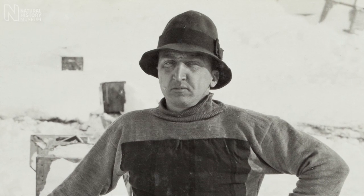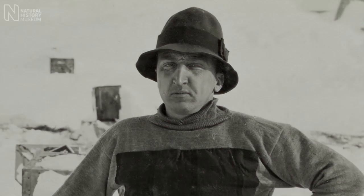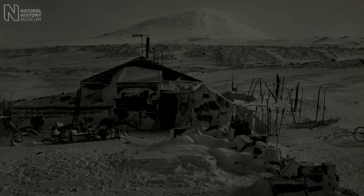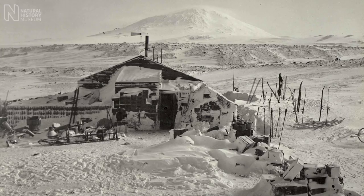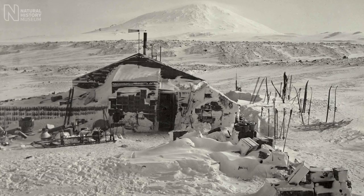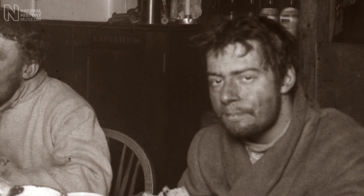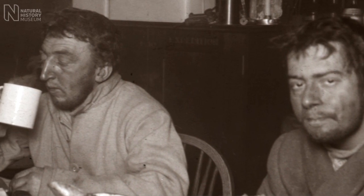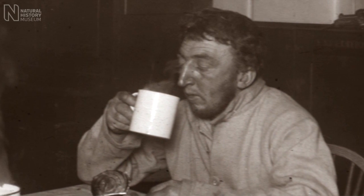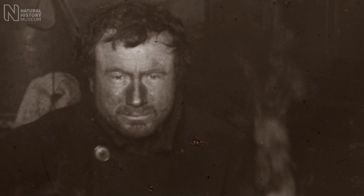The journey back wasn't any easier. Bowers fell through a crevasse and was luckily saved by the leather straps which attached him to the sledge. On the 1st of August, 5 weeks after they'd set off, the men finally returned to the hut at Cape Evans. There's a fantastic picture that is taken just after they'd got in, and that shows quite how badly they looked at the time, having suffered so dramatically for the 5 weeks that they've been out.